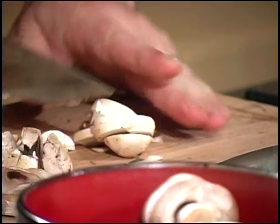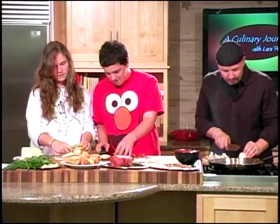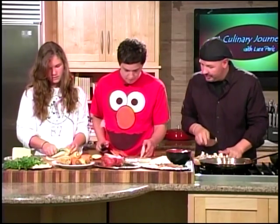I got the mushrooms working. We're going to do a mushroom sauce with the chicken, too, along with the prosciutto and the sage. Those are really great flavors in there. All right, so how are we doing? You got potatoes going. Perfect.